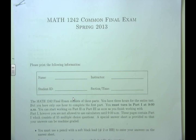Maybe some sequences and series, because we didn't do that much calculator with that. But a lot of those work problems where you had to set up those integrals, unless it was real simple, you really needed a calculator for that. So let's take a look at this thing.